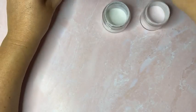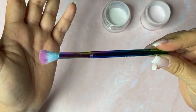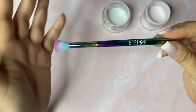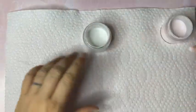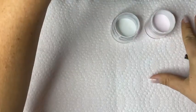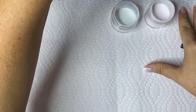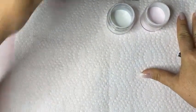But to do the actual ombre, I will be using the ombre brush from the nail brush pack. Again, if you don't have it, you can use any eyeshadow brush you have laying around. So you guys are going to have to forgive me. I get winded very easily talking a lot these days. So it always sounds like I'm gasping for breath, because I actually am. So please don't mind that as I go through the tutorial.